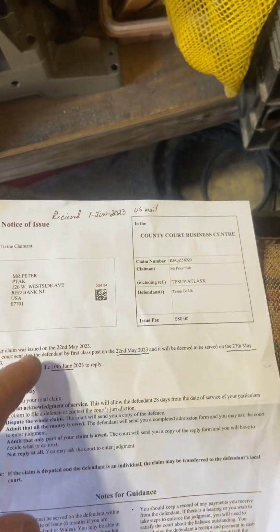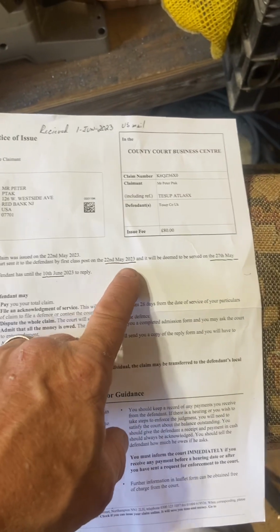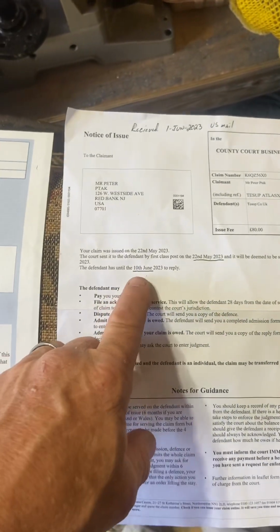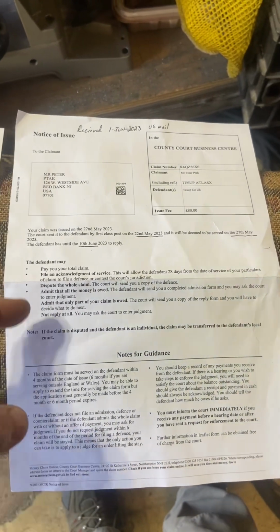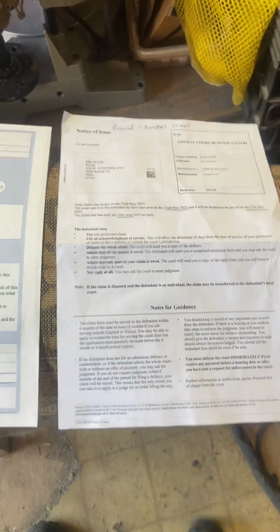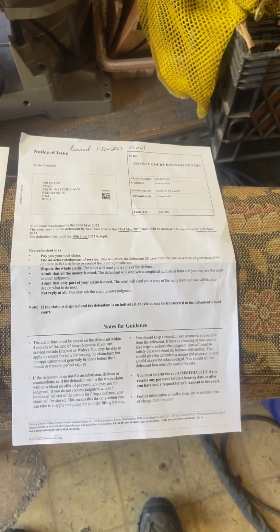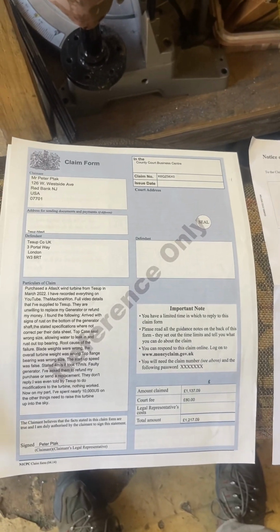I just received this today, the 1st of June. This was sent out on the 22nd to Tesup. They'll consider it deemed served on the 27th. The defendant has until the 10th of June to reply, which is only 10 days away. Then they have the procedures after that, and the guidance for what happens if they fail to reply. So hopefully Tesup pays me back for a defective wind turbine and all the tribulations I've had doing this thing.